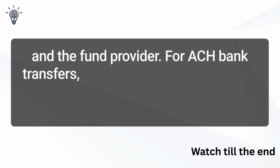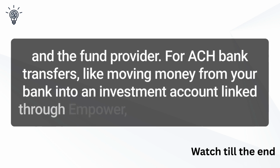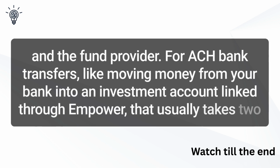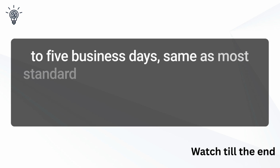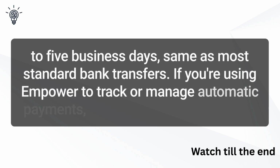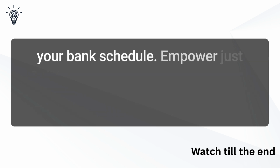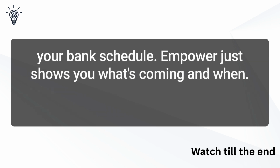For ACH bank transfers, like moving money from your bank into an investment account linked through Empower, that usually takes 2 to 5 business days, same as most standard bank transfers. If you're using Empower to track or manage automatic payments, those will process based on your bank's schedule. Empower just shows you what's coming and when.